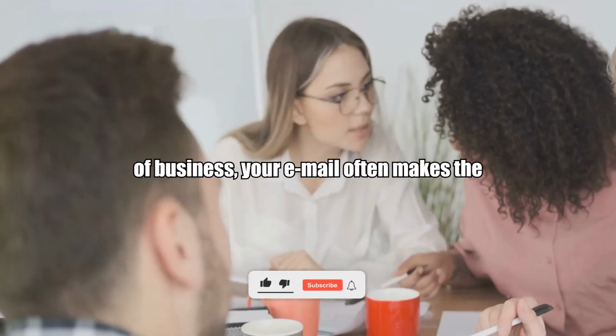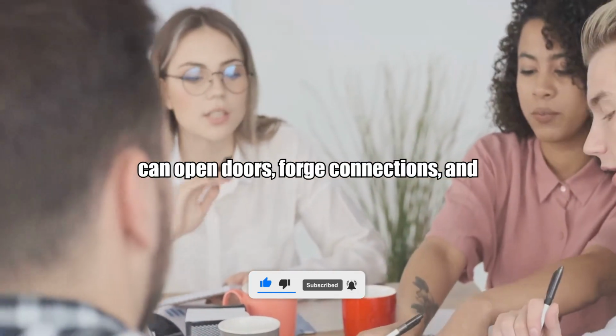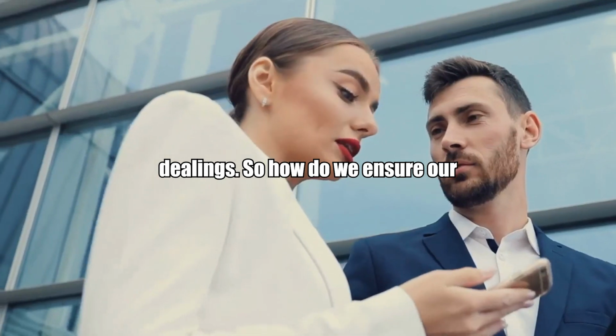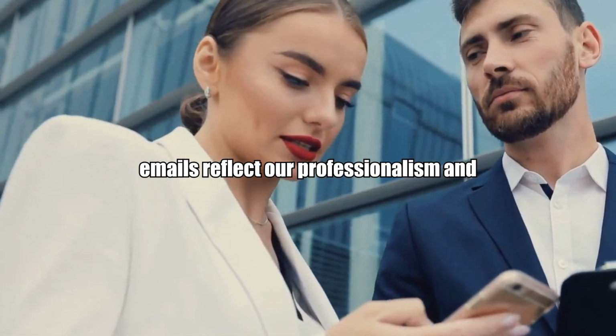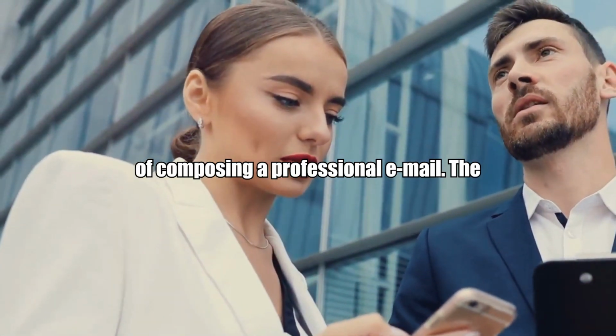In the realm of business, your email often makes the first impression. A well-crafted email can open doors, forge connections, and pave the way for successful business dealings. So, how do we ensure our emails reflect our professionalism and intent clearly? Let's delve into the art of composing a professional email.